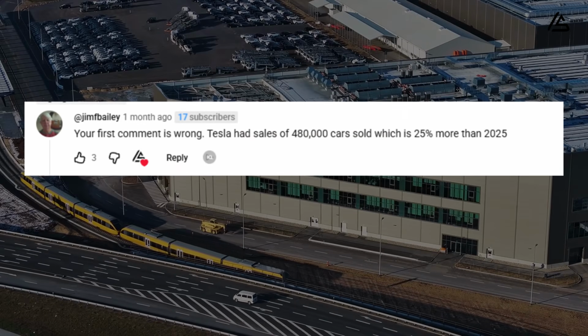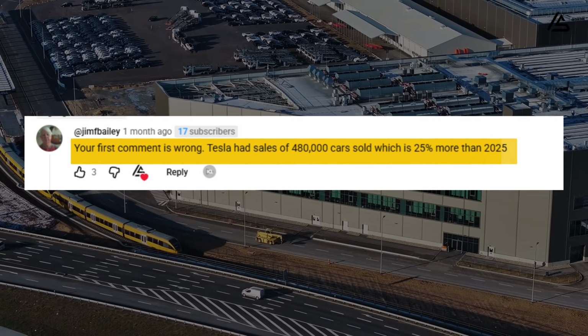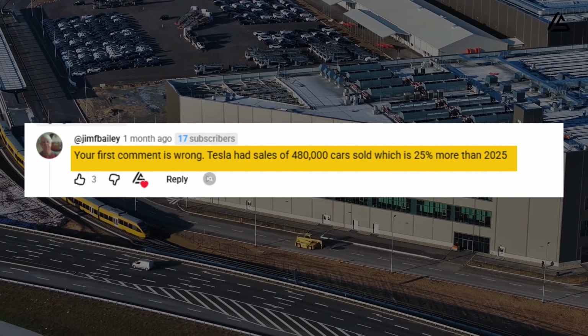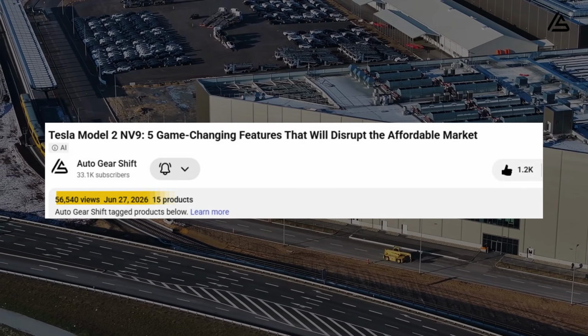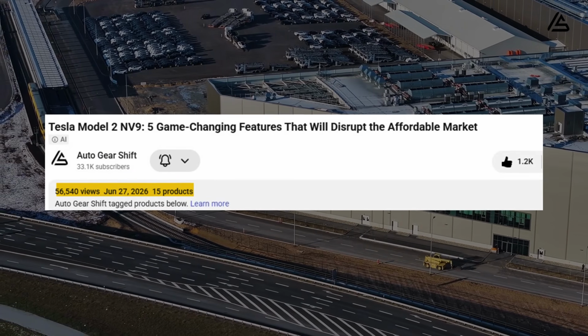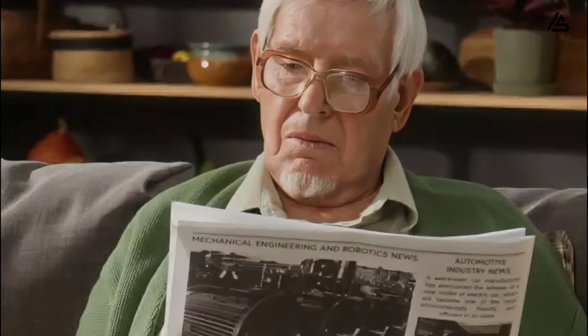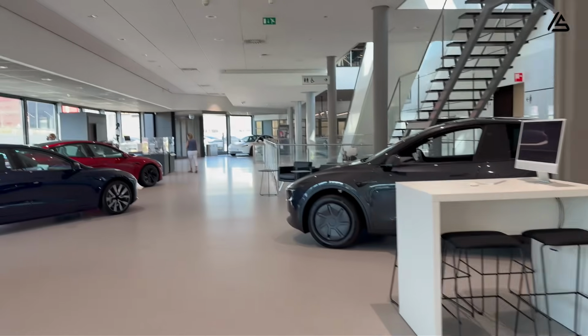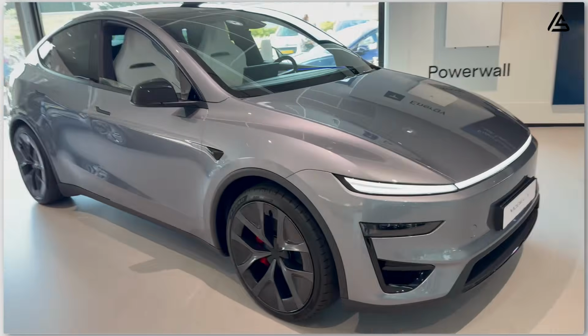Remind me of something. Quick shout out, Jim. Since I owe you one, you commented in July telling me my numbers were wrong. Said Tesla did 480,000 deliveries, up 25%. Thing is, that video went up June 27th, before Q2 earnings even came out. So you were reading the new numbers. I was still living in Q1. Good news is, we're both right now. Just took the calendar a few weeks to catch up.